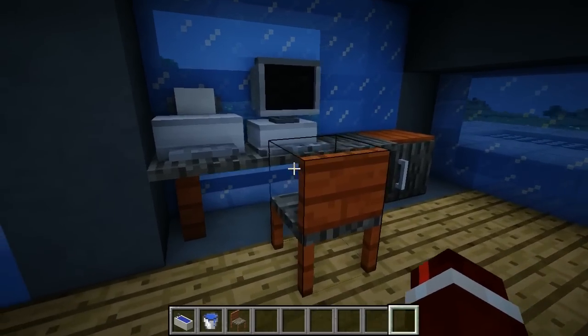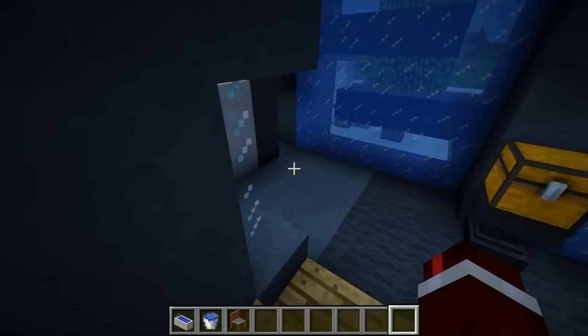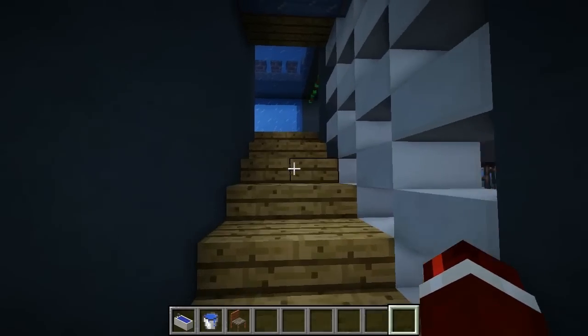But it'll pretty much show you all the recipes for the printer here, so what you can actually put in it, the blender down below, the oven, the dishwasher, just everything. It will show you all the stuff that you can do in this mod.